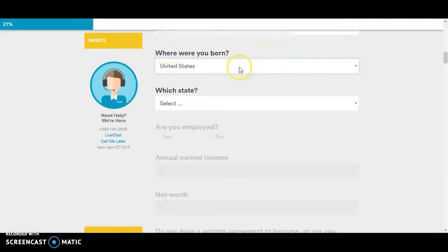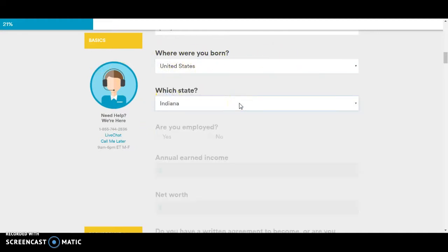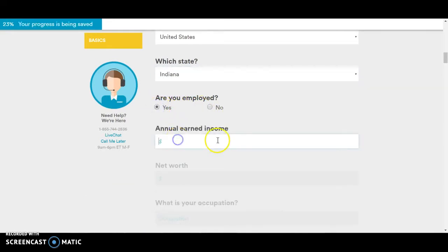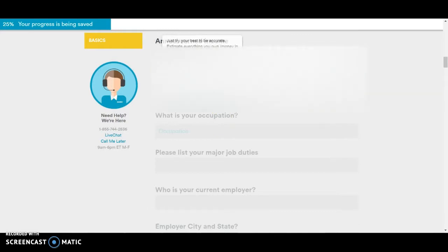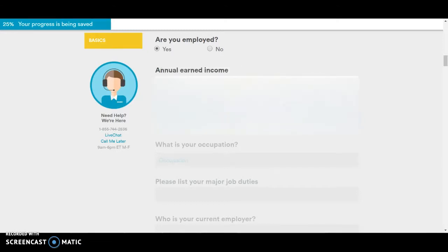Okay. Were you born in the United States? Where were you born in the United States? And which state? I was born in Indiana. It's always cold there. Are you employed? Yes. Annual earned income. Okay. Net worth. And guys, notice when I'm going through this, you can scroll over these little help tools if you're unsure. Net worth, just try your best to be accurate, estimate everything you own, money in the bank, and so on and so forth for your net worth.